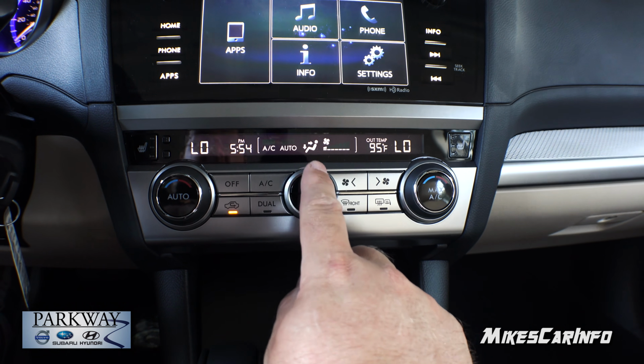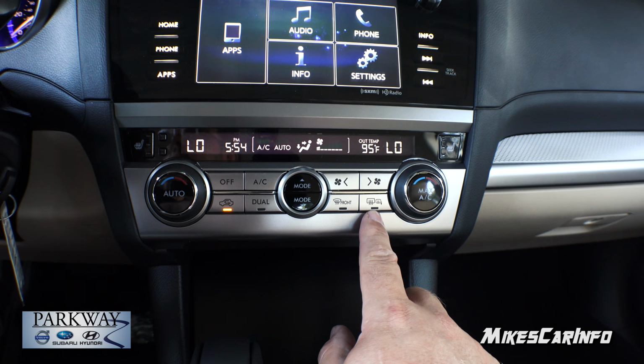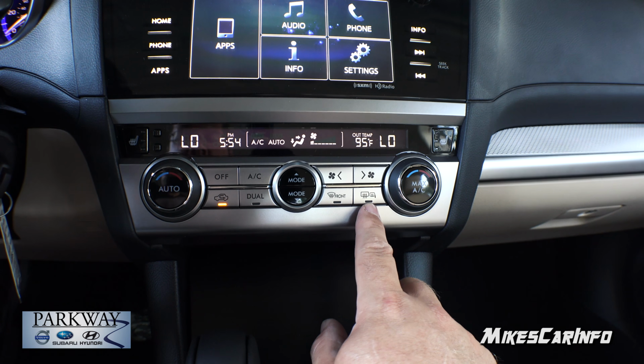Mode is where you want the air to blow, and your fan speed, your front and rear defrosters. When you put your rear defrosters on, it will turn on the heated side mirrors as well.